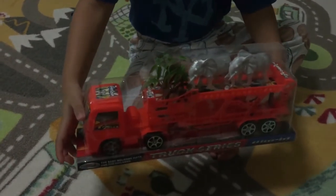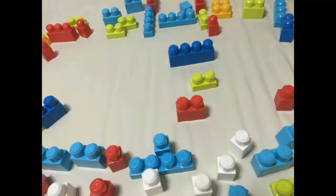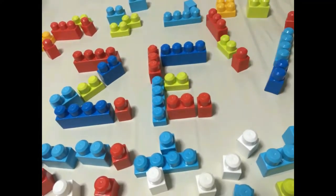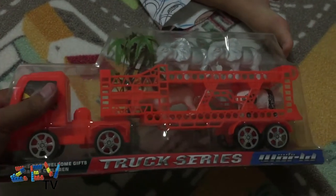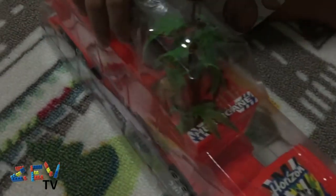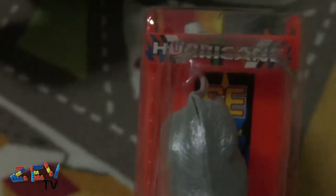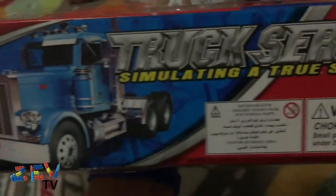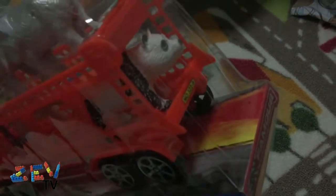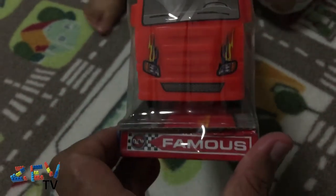It's a jungle zoo car carrier. Zoo carrier, car carrier. Wow. It's a truck. This is an elephant, an elephant and a panda bear and a lion. A lion. Wow, what's this? Hurricane. It's like a hurricane. And then this bottom is a face me. Yeah, it's a truck series. Look, he's facing at the back. Oh, he's looking at that hurricane.